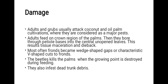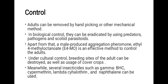Adults feed on the crown regions of the palms, then they bore through the petiole bases into the central unopened leaves. This results in tissue maceration and dieback. Most often, fronds show wedge-shaped gaps or characteristic V-shaped cuts. The beetle can kill the palm when the growing point is destroyed during feeding. They also infest dead trunk debris.